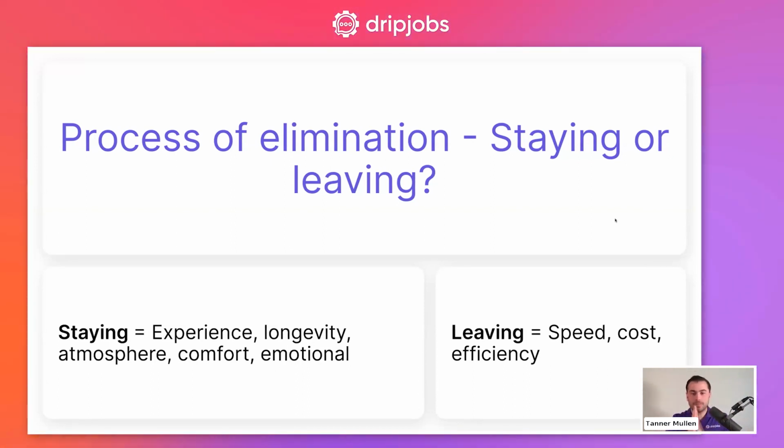So next we have leaving, right? People that are leaving, what do they care about? Speed, cost, efficiency. I know there are some of you that have never seen something like this before. Maybe you go to every single estimate with the same approach. But those that are strategic and understand that we have two types of customers ask, which one am I dealing with? Are you leaving or are you staying?